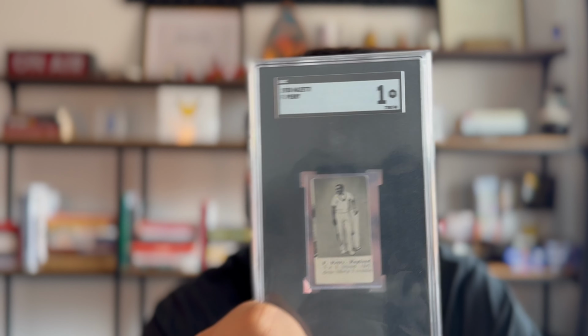As I said, this is an artifact. In my head, it's not even a card anymore. This is an actual artifact. It's a piece of history. You need to find the vintage cards where there is no hype. So that is a story on how I purchased this 100k card.